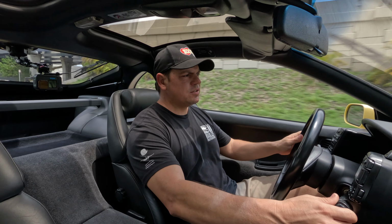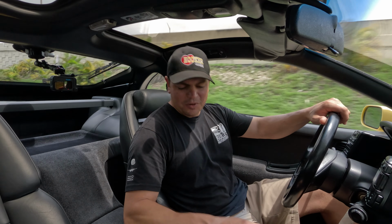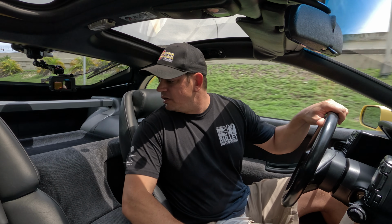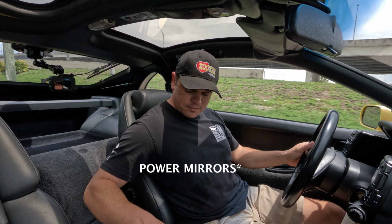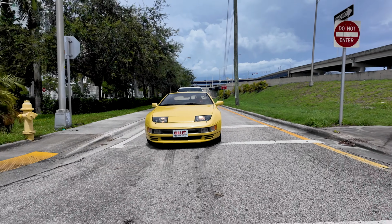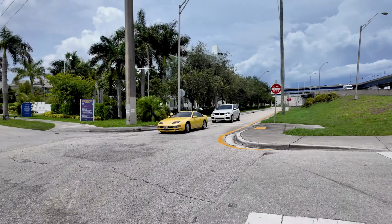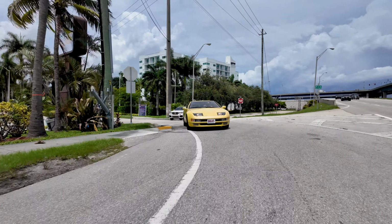Windshield wipers work. We just went through a rainstorm, by the way, so they definitely work. T-tops are sealed nicely, so there's no leaks. Rear section's very clean. Power windows operate too. Let's see this one. The motors are a little bit slow, but they do operate. Clutch is very easy. It's not chattering. We're gonna jump on to Marina Mile right now.